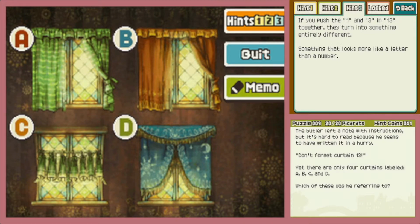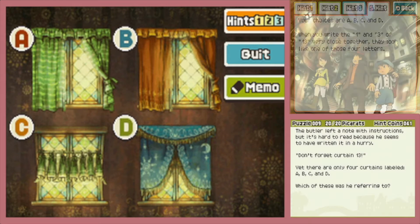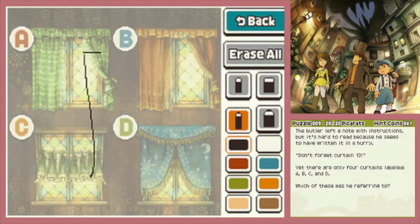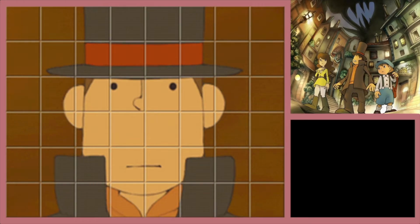What else could you possibly give me a hint for? You basically just gave it to me already. Super hint. Your choices are A, B, C, and D. When you write the 1 and the 3 of 13 very close together, they look like one of these four letters. Let me just spell it out for you. It's a B. Some puzzles must be met directly.